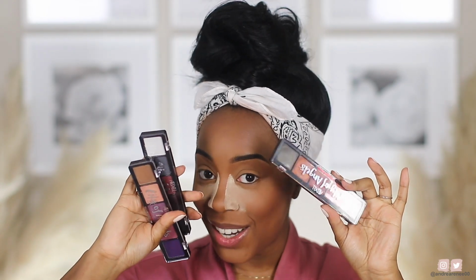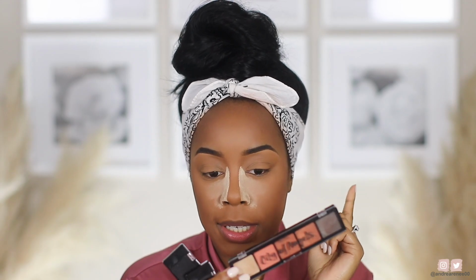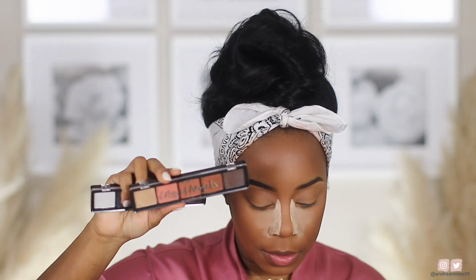Okay, now we're gonna go ahead and move on to the eyes. I wanna show you these before we actually do the look, but Ardell Beauty launched some new eyeshadows. This is the City of Angels Endless Shadow Play Palettes. So I'm gonna dip into this one and this one. So we have Hollywood, and this one is Beverly Hills. Let me show y'all how they look.